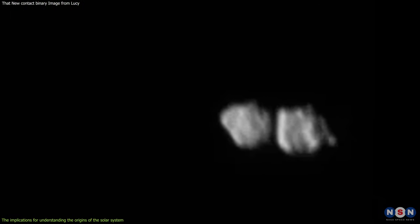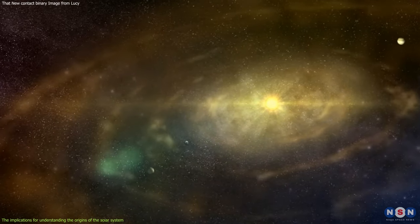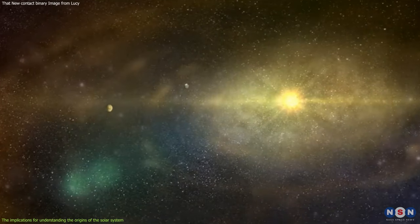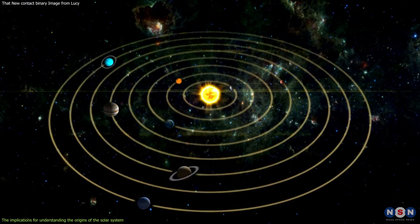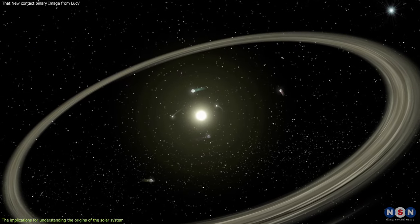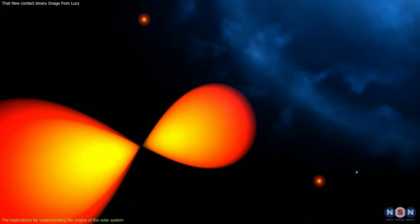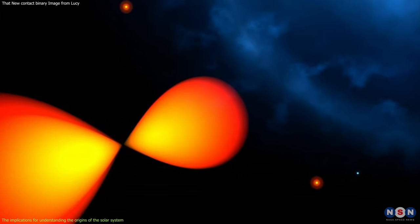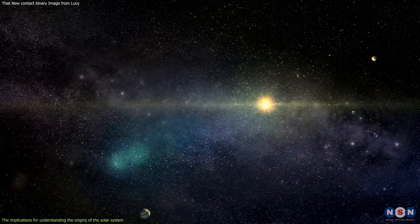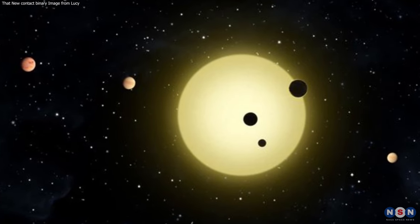Contact binaries can help us test and refine these models and theories by providing constraints on the initial conditions, the timescales, and the outcomes of these scenarios. They also can help us compare and contrast the solar system with other planetary systems by showing the diversity, frequency, and distribution of contact binaries in different environments. The solar system is not the only planetary system in the universe, and there are many other systems that have different properties and histories.